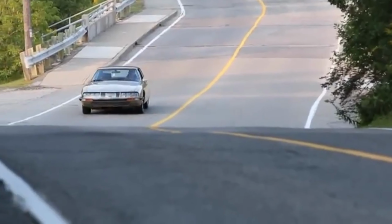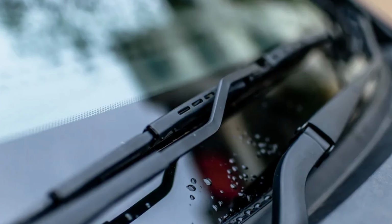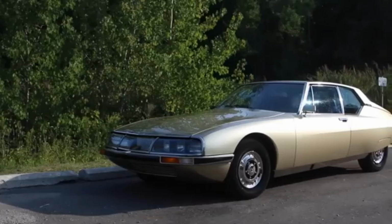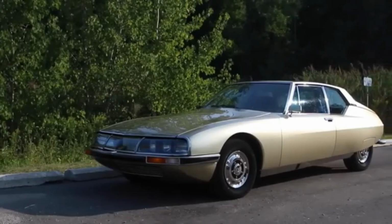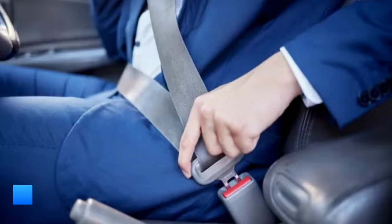It stayed rare because the tech was expensive and sometimes unreliable. But once components got better through the 90s, rain-sensing wipers spread fast. Citroën's habit was always the same: build the future, then wait for everyone else to notice. Number 13.